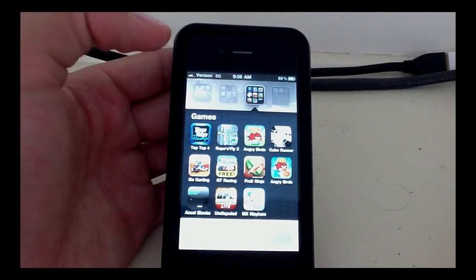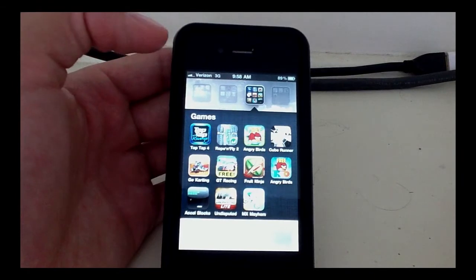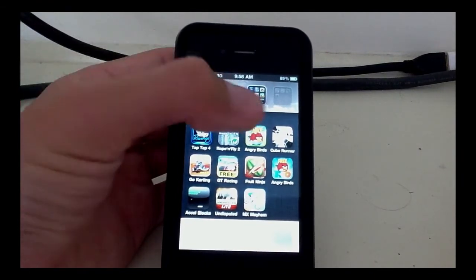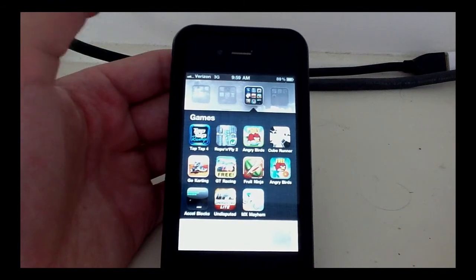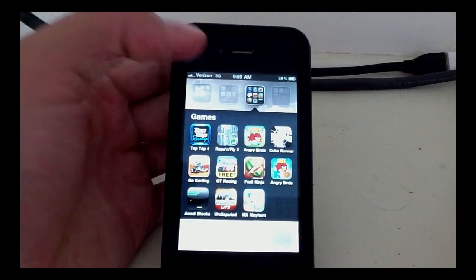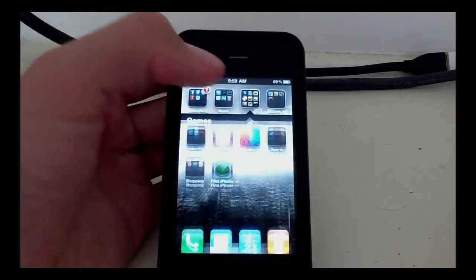Then we've got Motocross Mayhem, which is not such a good app. It's free, of course. You just steer your motorcycle, or you don't steer it, you just try and get through the course. It's just a straight obstacle course with jumps and stuff. It is pretty fun though. Yeah, that was it for that folder.